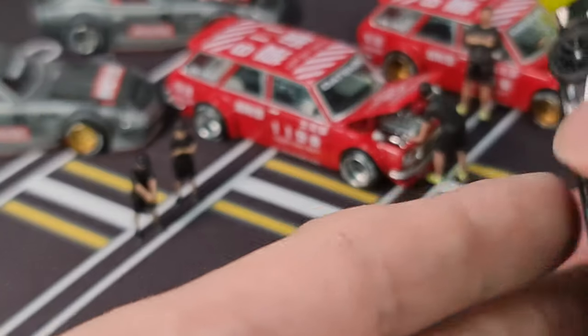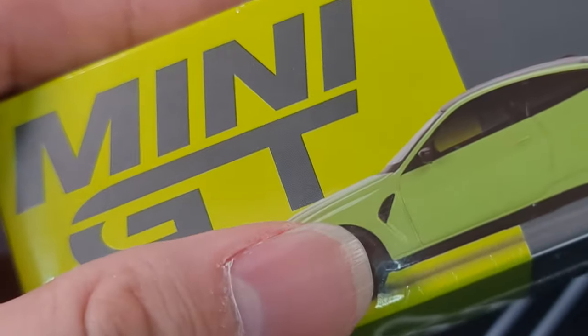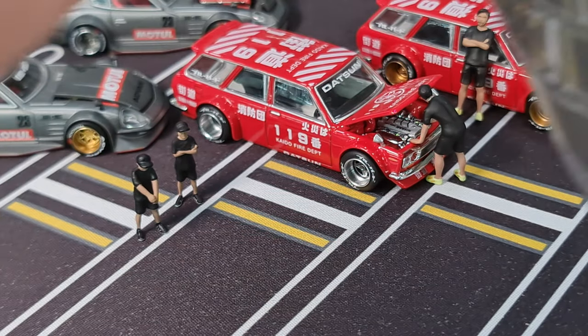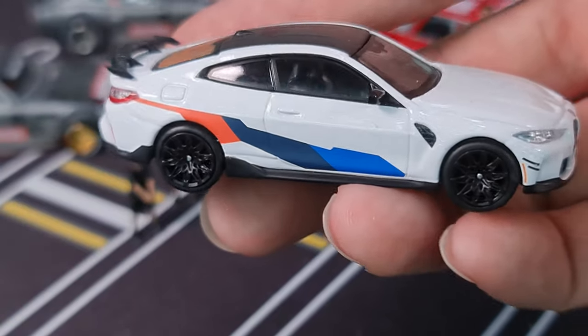This is the M4 GT3 and then the M4 Competition. San Paolo Yellow, number 468. Now, I think this is actually another new casting. I thought that it's similar to another casting before this. Yeah, I'm looking at the box for the other one. That one is actually a BMW M4 M Performance in Alpine White. And this is not M Performance. This is the M Performance version that I'll talk about.